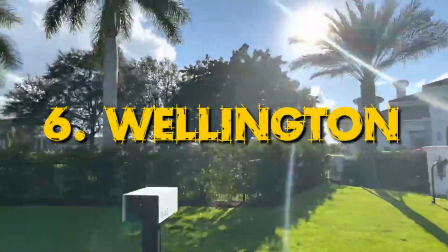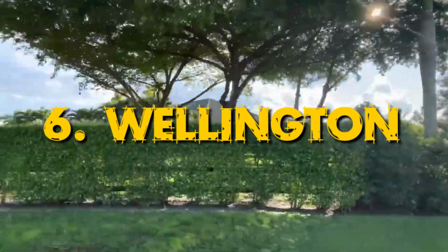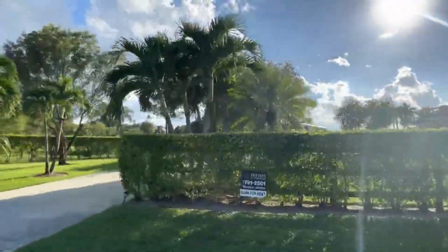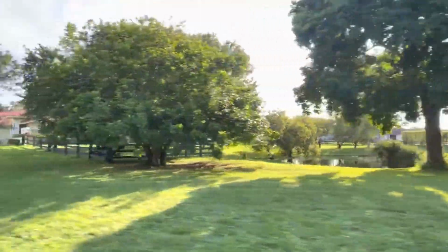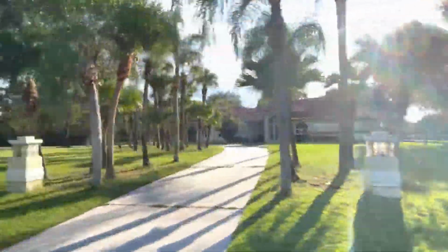Number 6 is Wellington, Florida. This is a very beautiful, mostly large development that's planned very well right outside of West Palm Beach. Again, being on the western edge of the metropolitan area allows you the opportunity to do a lot of nature-related things. And if you head east into the city, you can be in the urban core.